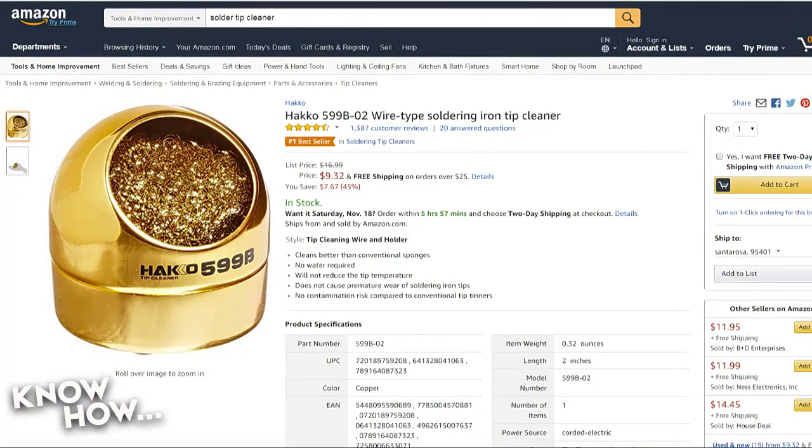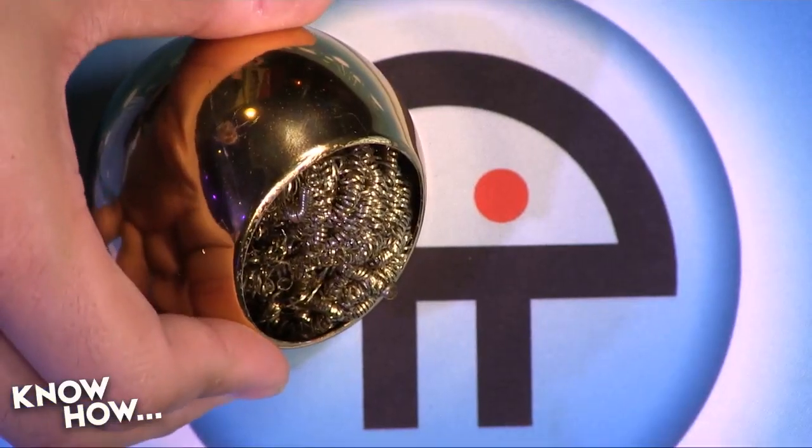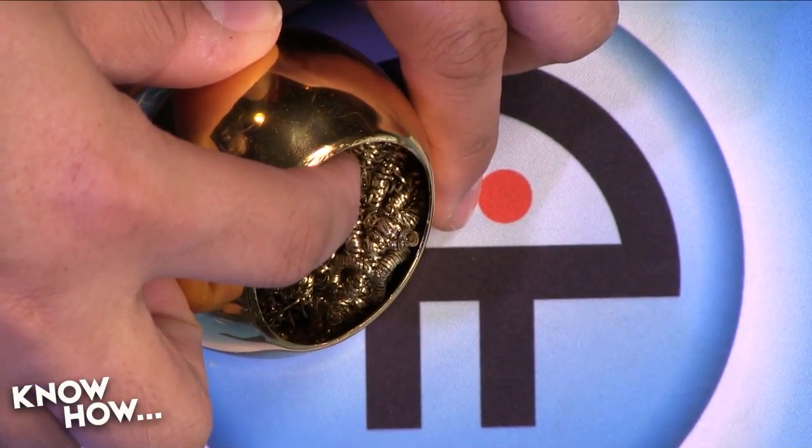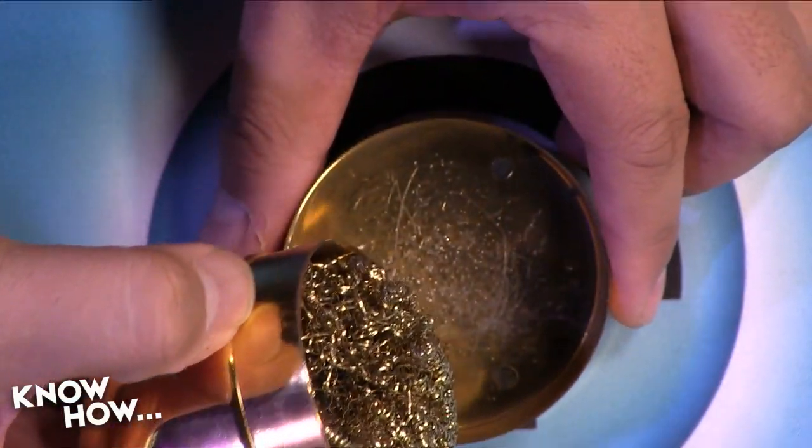Alex, we've got a link for this. Now, there are cheaper ones. I kind of like the Hakko just because it has lasted a very long time. I've gone through a bunch of cheap ones. Spend a little bit more, get something that's going to last you a couple of years. All it is is a container that contains like a Brillo pad. And it allows you to collect all the slag.